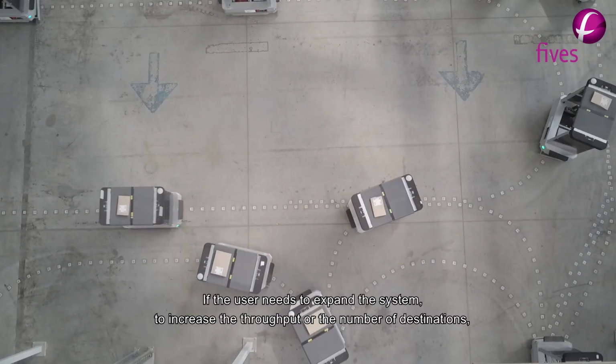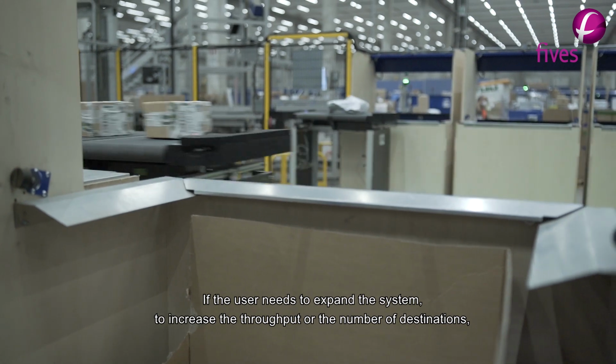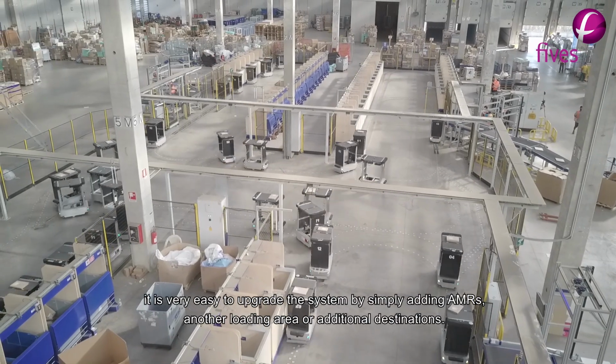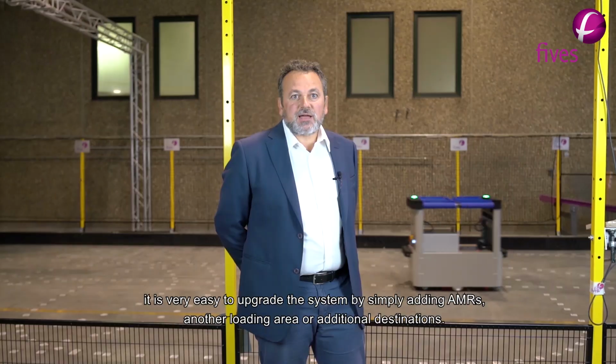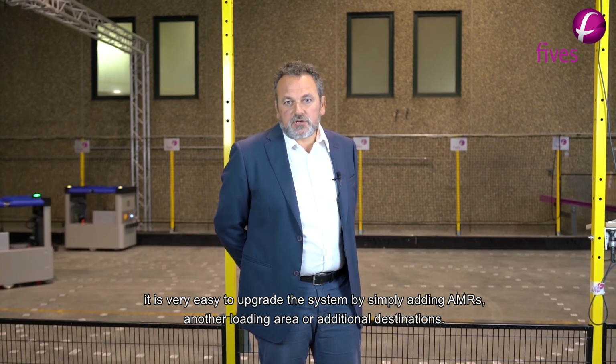If the user needs to expand the system to increase the throughput or the number of destinations, it's very easy to upgrade the system by simply adding AMRs, another loading area, or additional destinations.